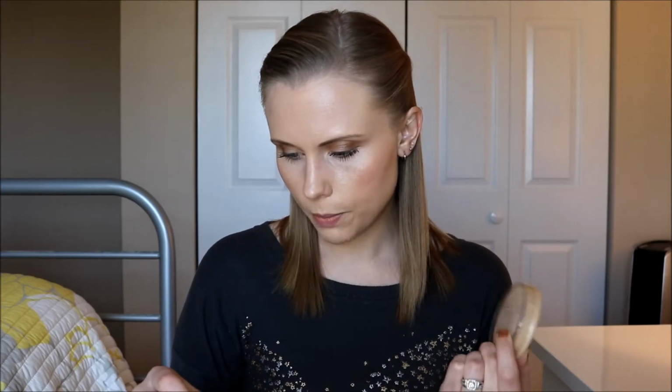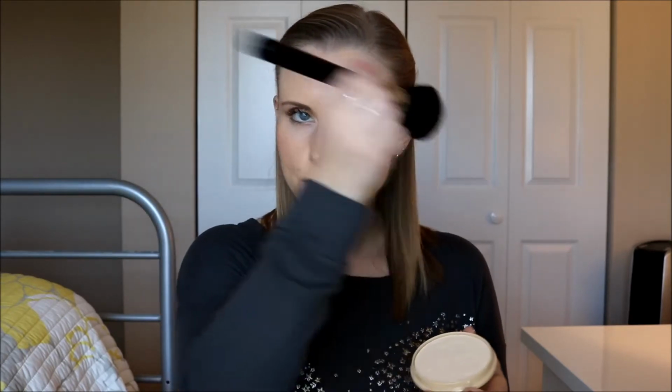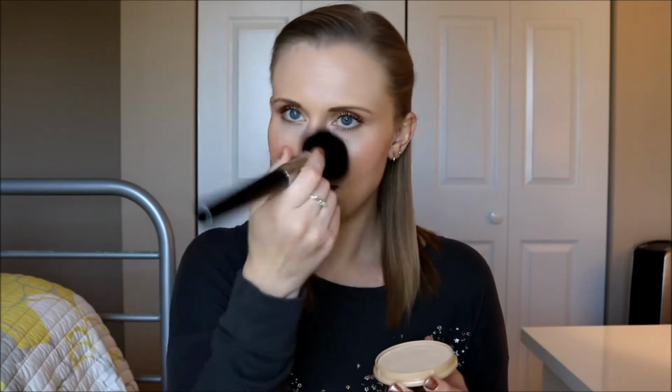Then what I've been doing is using the Rimmel Stay Matte setting powder and using my Sigma large powder brush. It's number F30. It's a really big fluffy brush. I get a little bit of product on there, and then I just lightly put it across my face, just enough to set it. Blend it again on my chin, because I hate when you have that line right there on your chin of foundation, and I do go all over my face.